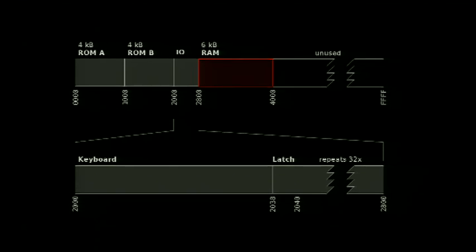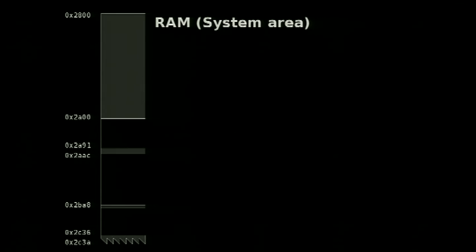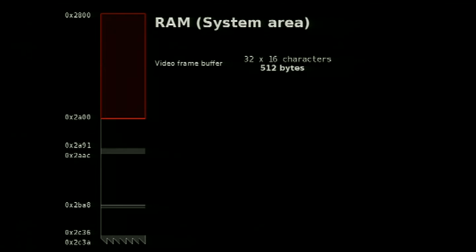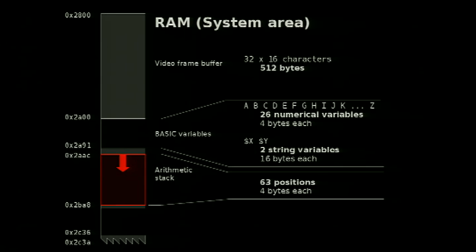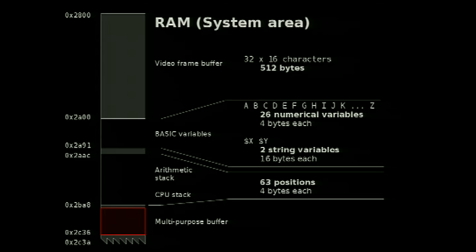Okay, so what about RAM? At the start of the RAM, you have the system area. Most of the system area is occupied by the frame buffer, which I already mentioned. It's 512 bytes. Below that, there's space for 26 BASIC variables, so floating point variables for each letter in the alphabet, and 2 string variables with the maximum length of 16 bytes. You also get the arithmetic stack for the floating point calculator, and the same area is occupied by the CPU stack, which grows in the other direction. There's also some general purpose buffer that's used by the BASIC interpreter, and this leaves you with around 5 kilobytes of RAM left for user space.